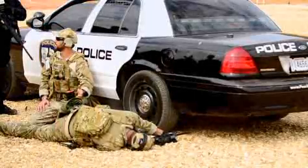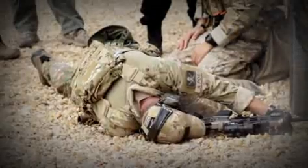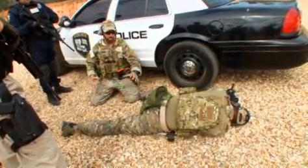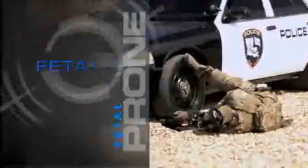And look at the recoil management. I mean, he doesn't even move. This is better than standing. You've got so much friction on the ground.